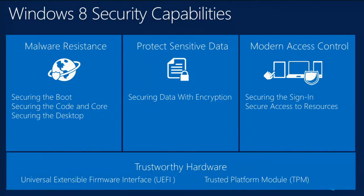So our goal with 8 was to make it super fast, super easy to encrypt devices, and we achieved that goal in a couple ways. One, with used disk space only encryption in BitLocker, you can actually have a 10, a 20, a 30x, or even higher performance increase as you provision the encryption, because we no longer encrypt the whole drive.